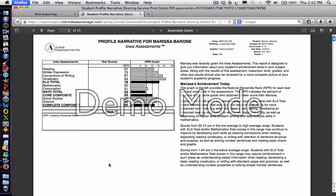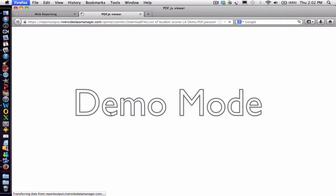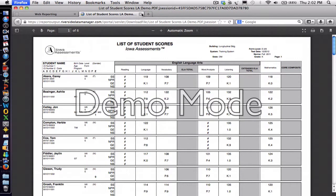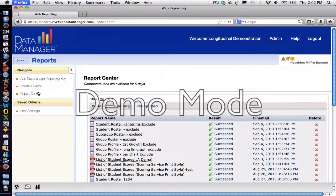Now here's a student's profile that looks the way it would look if it came from our scoring center. You can save this as a PDF to your desktop. Another report, so like the list of student scores. Now we have a list of student scores the way it looks coming from our scoring center. So that's a new option that we've added this year.